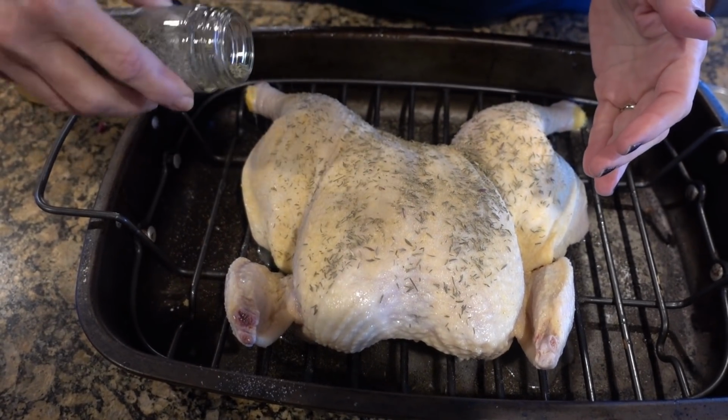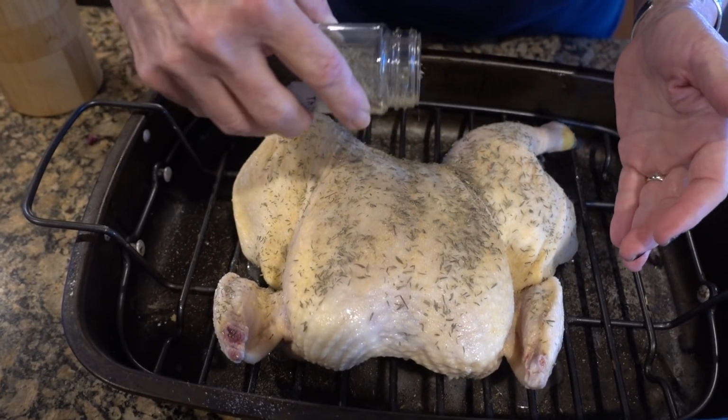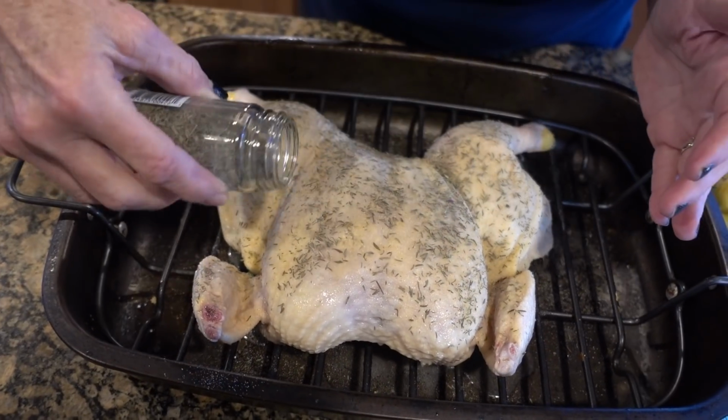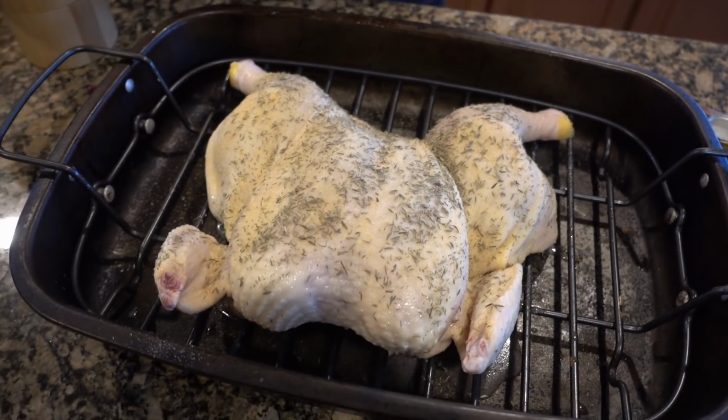Now you can also just use the poultry seasoning, because that works really well with the lemon as well. The sky's the limit. Put all your special flavors in it. Make the bird yours. And then salt and pepper. And that's it. That's how simple it is.